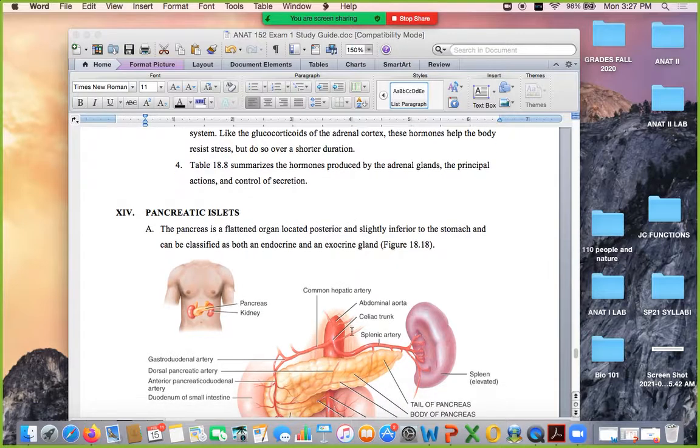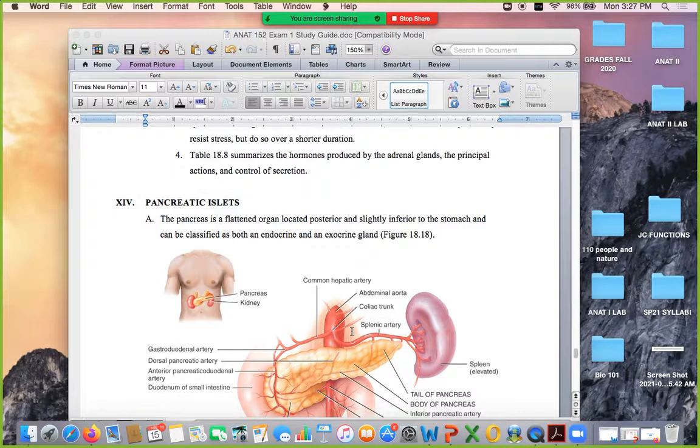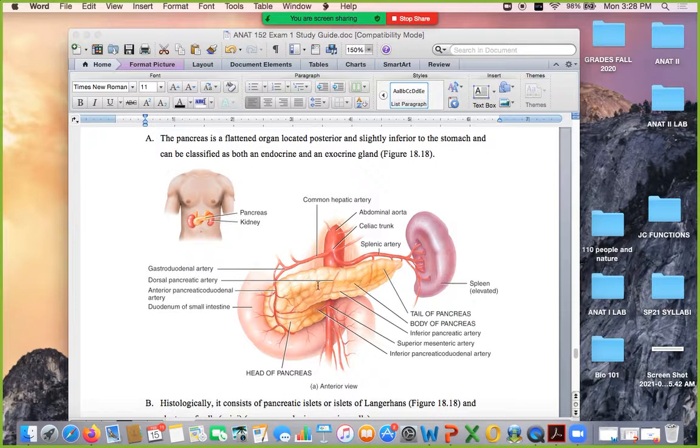All right, so let's move on to the pancreas, unless we have any questions on the adrenal glands. Nope, okay, moving on. So here's the pancreas right here. It's situated right next to the intestines, and that's because it's involved in secretion of digestive enzymes. It's also situated right next to the spleen here.